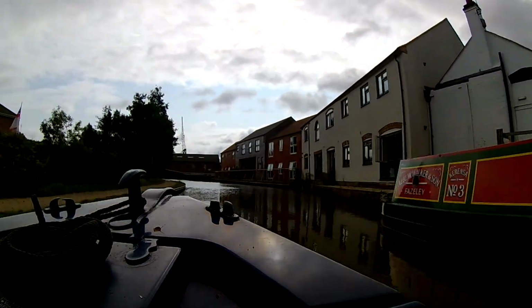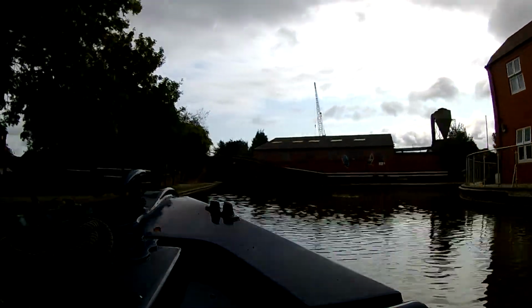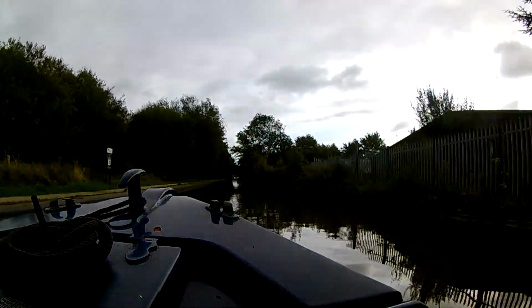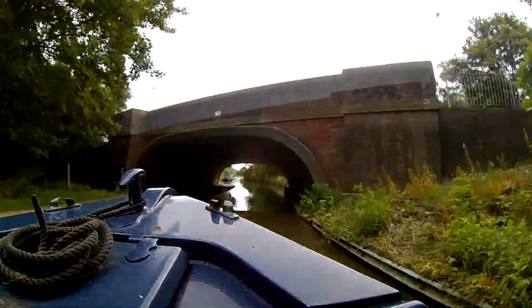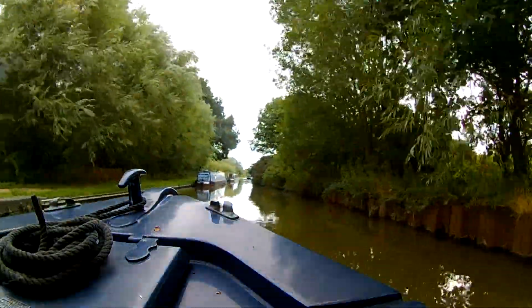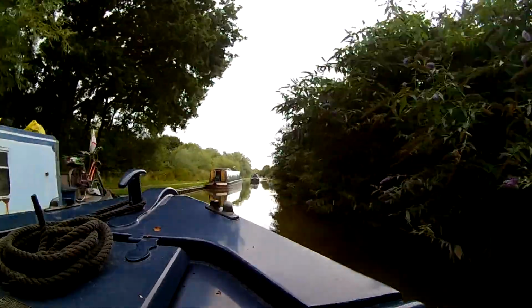On the brick building directly in front of us is a painting of a kingfisher and of a robin. We're at Fazeley Junction, so we need to keep left and we're heading on down the Coventry Canal. That's the Watling Street Bridge just in front of us. That's bridge number 76. So we've come about 11 miles from Fradley Junction and we're about 19 miles from Marston Junction at this point.